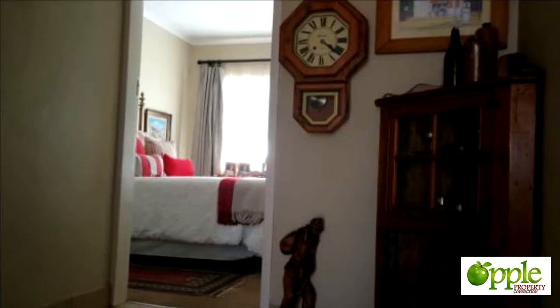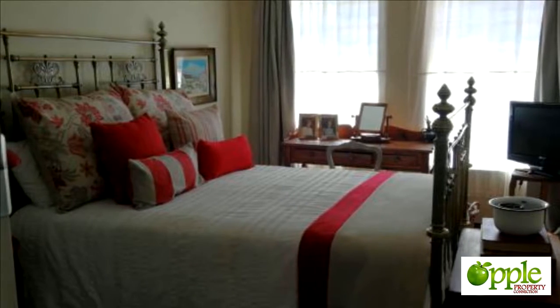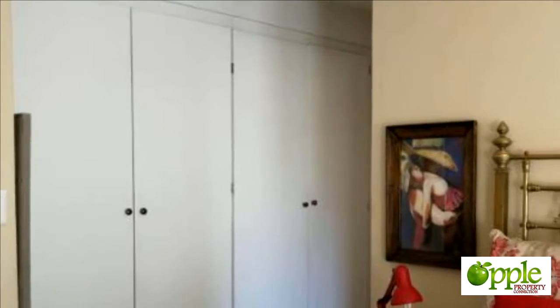The kitchen is neat and modern and has space for two appliances. The patio has a built-in braai, with an easy maintainable garden, and space for a pet. There is also a garden service once a week.